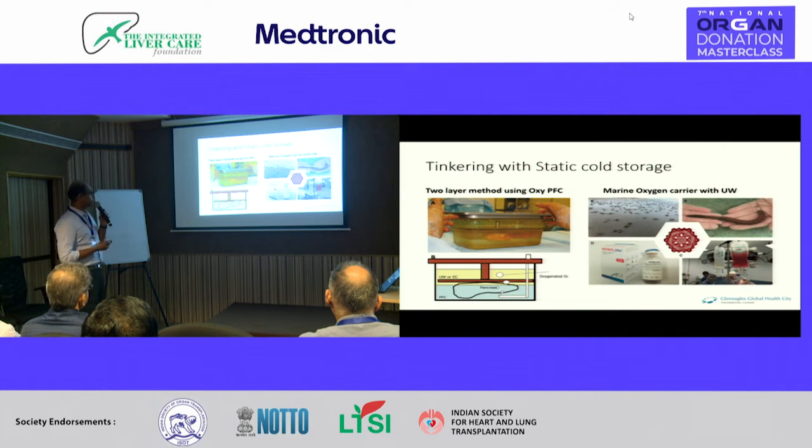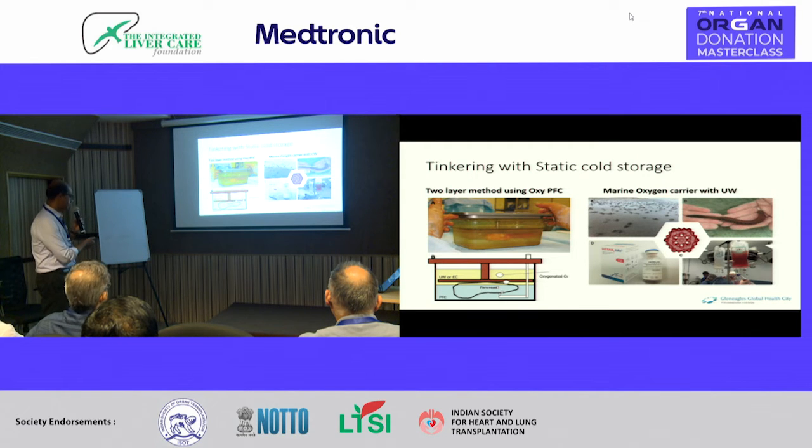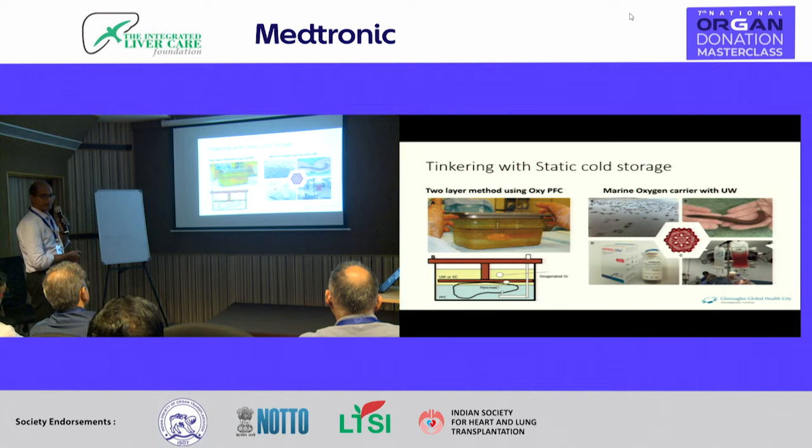There have been various ways to try and improve static cold storage. This is a two-layer method. This is what, for some time, was the standard of care in pancreas preservation, where to get some extra oxygen to the pancreas, you have the UW below, you have oxygenated perfluorocarbons as a layer on top, and the pancreas is floating at the interface, and it gets oxygen through the UW, through the PFC.